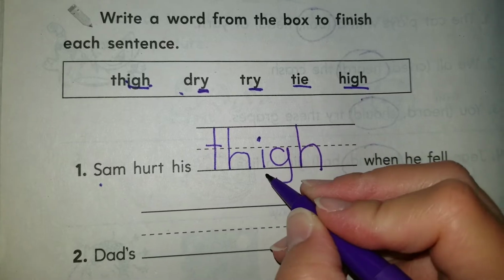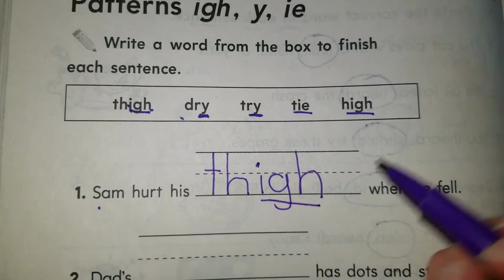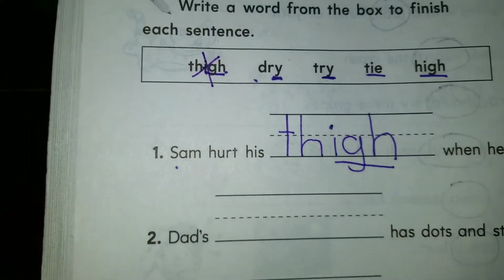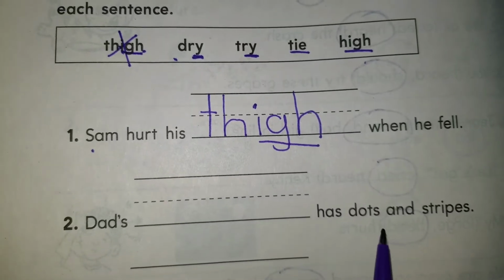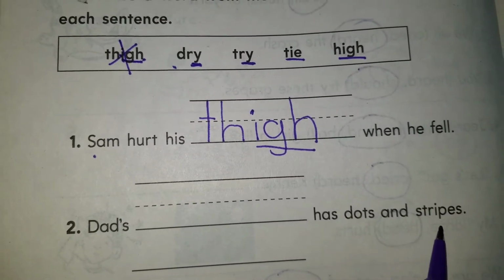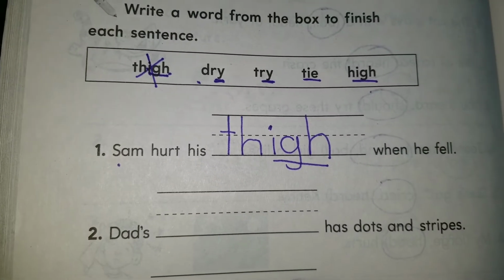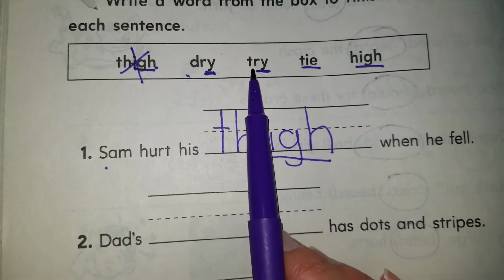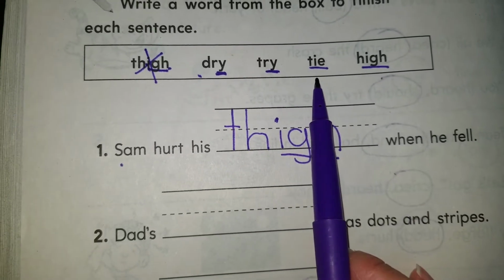IGH is the part of the word that says the long I sound, I. IGH says I, so we can cross it out because we already used it. Number 2: blank has dots and stripes. That's what? Something that someone wears that has dots and stripes. Is it dry? Is it a tie or is it high? It is a tie, right?